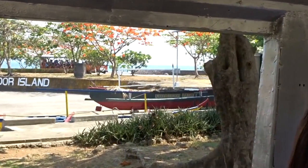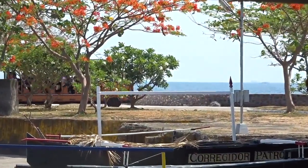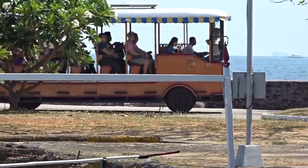During the Spanish time, when the Spaniards occupied Corregidor Island, this island was part of the Bataan Peninsula. This island was called Corregimiento del Mariveles during Spanish time.